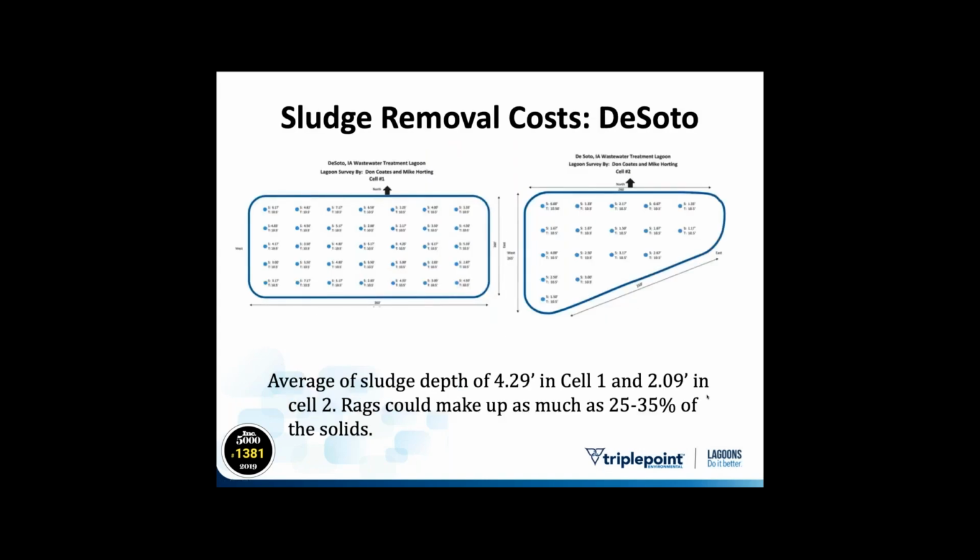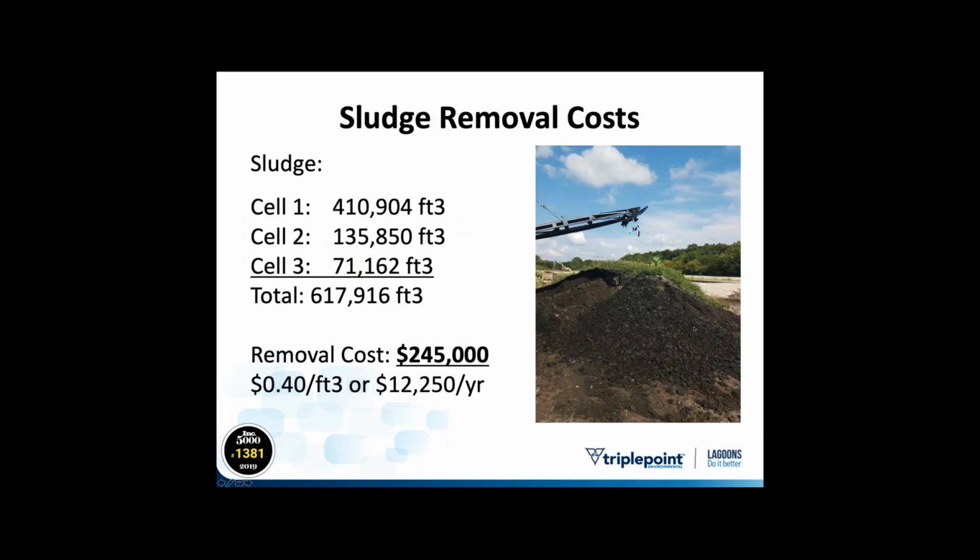As I showed earlier, they had a significant amount of sludge accumulation in their first and secondary cells. It was estimated that about 25 to 35% of those solids were actually rags or complex organics that couldn't be broken down, that were coming in from the collection system and could be removed by a screen. Their cost to remove sludge was about $245,000. They had 410,000 cubic feet of sludge in cell 1, 135,000 in cell 2, 71,000 in cell 3. So a total of 617,000 or 618,000 cubic feet of sludge.